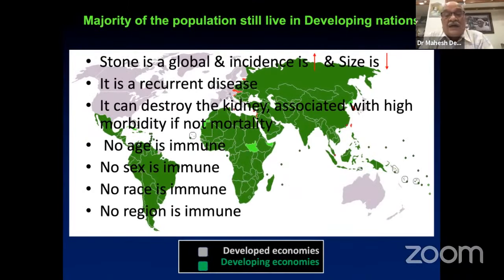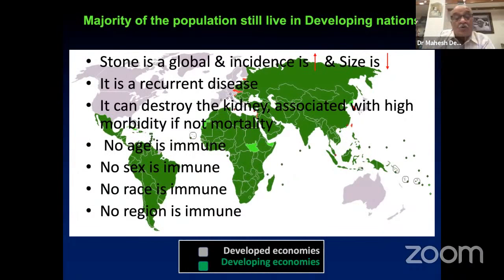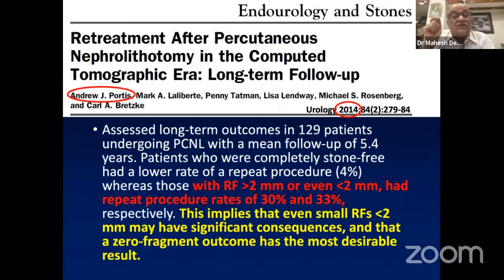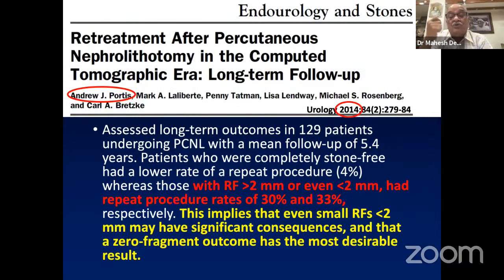The stone is global and incidence is increasing, but the size is decreasing. It is a recurrent disease. It can destroy the kidney and is associated with high morbidity, if not mortality. No age is immune. No sex is immune. No race is immune. No region is immune. Andrew Portis said that if you have a residual fragment of more than 2 millimeter or even less than 2 millimeter, the repeat procedure rate is 30% and 33% respectively. This implies that even a small residual fragment, less than 2 millimeter, may have significant consequences, and that a zero fragment outcome is the most desirable result.